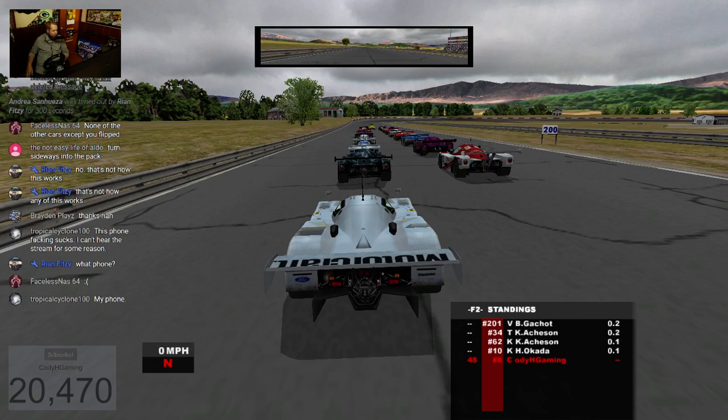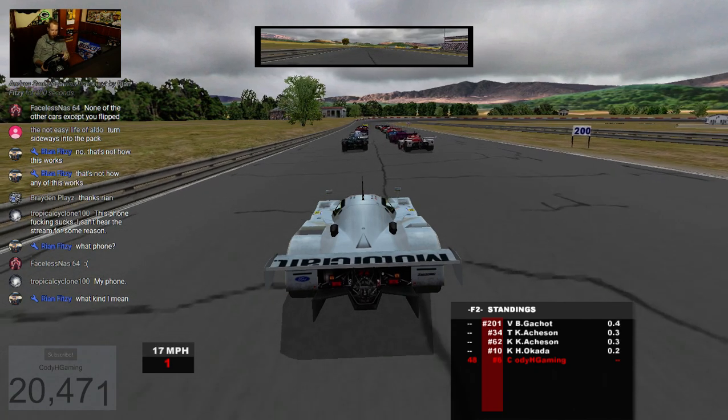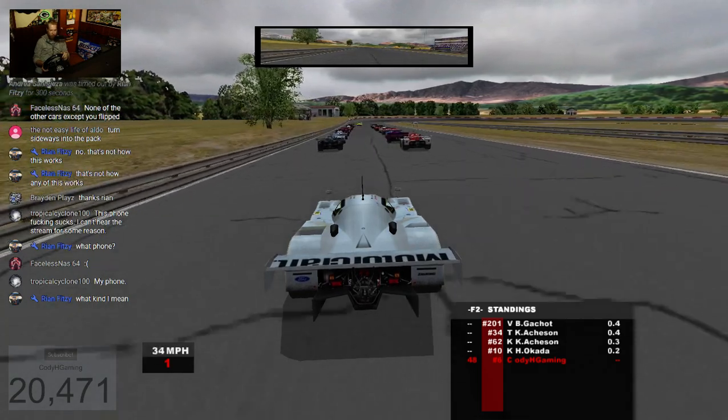Next. We've just been given the all clear. Time to start her up. Is anyone else having audio issues? Because I did just recently change a couple audio settings around, so I'm just making sure the levels are good.